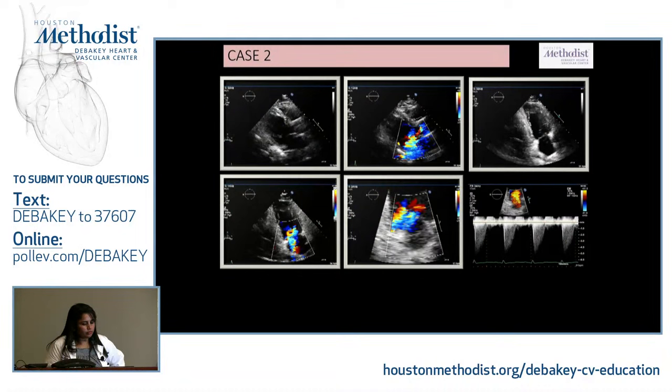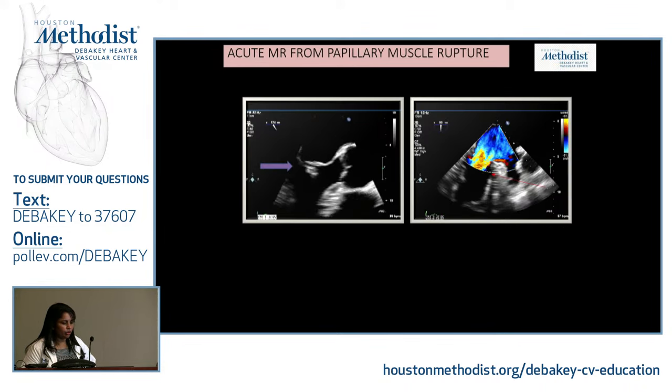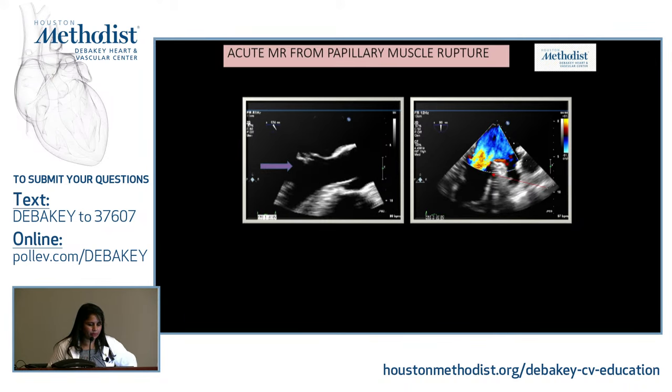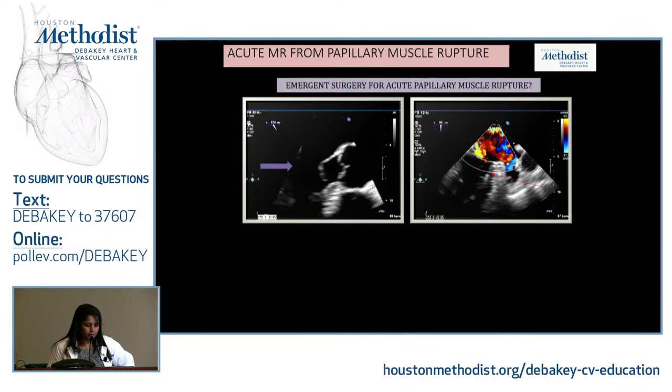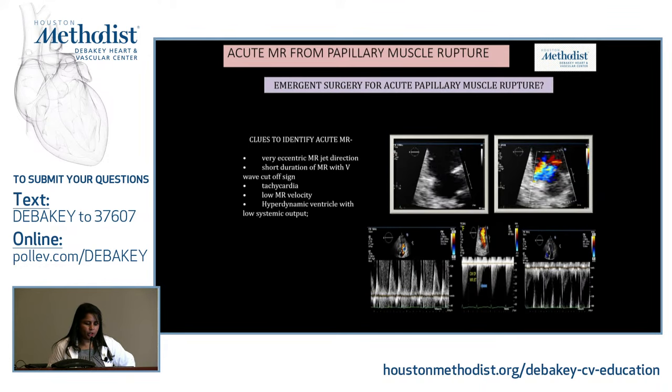All right, I hope you didn't forget the case. Let's take a look here. All right. So what's the next step in the management of this patient, guys? Surgical, right? So definitely, I think you all guessed it right. So that's acute MR from a papillary muscle rupture and emergent surgery. So what are the clues to identify acute MR in this case?